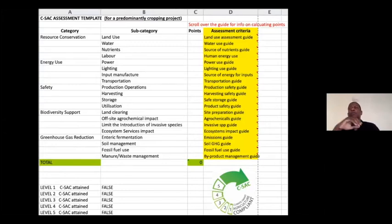If you have consistently attained less than 2 marks in each of these categories, and your cumulative score is 40 or less, then really, by this rubric, you're not really participating in a climate smart agriculture project.